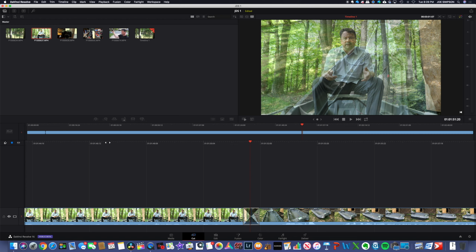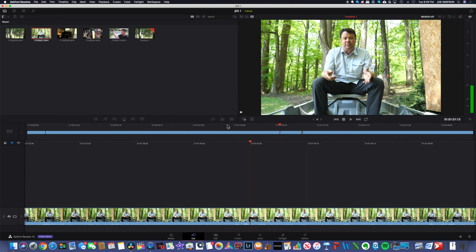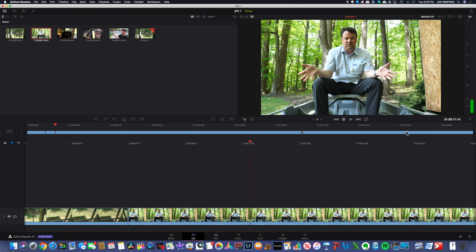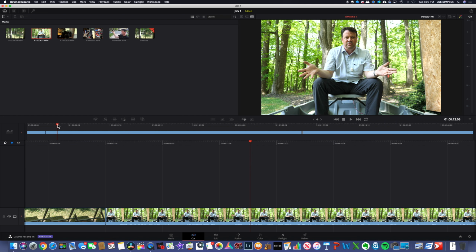But see, the point is, this cursor down below is not supposed to move up and down the timeline. The timeline's supposed to move underneath it. This cursor is the one you want to do that with. So this one goes wherever you want it. Wherever you click, it goes to up top. So that's kind of cool. It takes some getting used to.